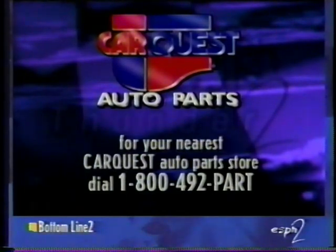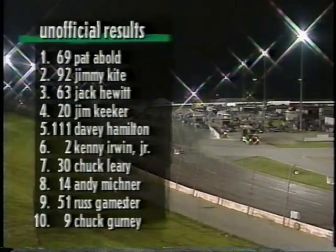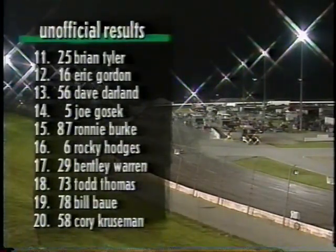Yeah, there was a lot of movement in the top 20 here tonight. Guys up, guys down. Irwin looked like he was going to win the thing and then ended up going backwards. But all in all, it made for a pretty wild show.